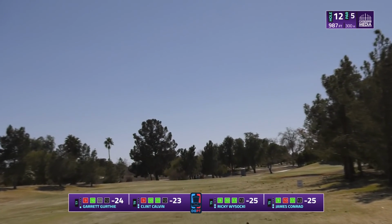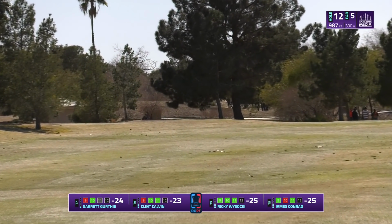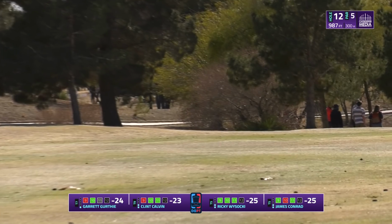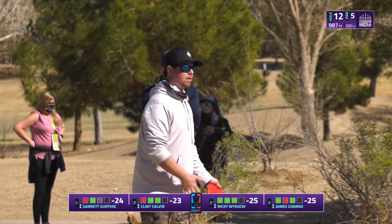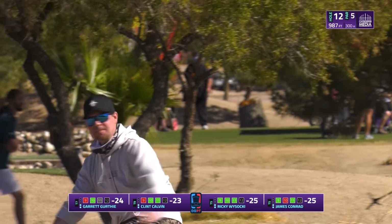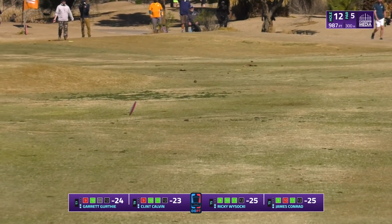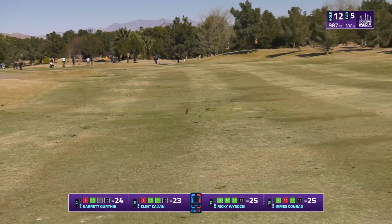And is Clint laying one down too? That is so pinched off. I'm guessing he threw something a lot flippier than the rest of those players, but I didn't quite see where that one ended up. Looks like he was safe. Oh, what a follow-through from Garrett, helicopter follow-through. Oh, that's holding cut. That's going to go past Ricky's.